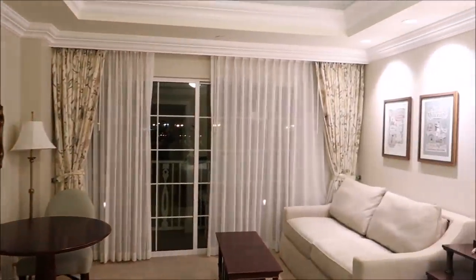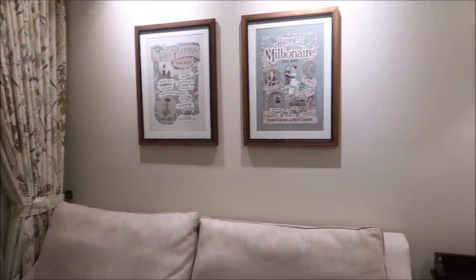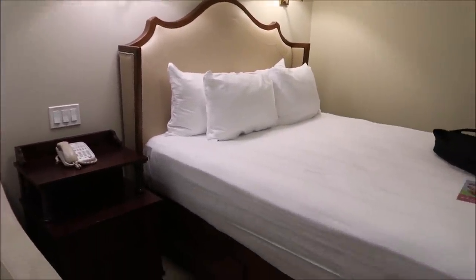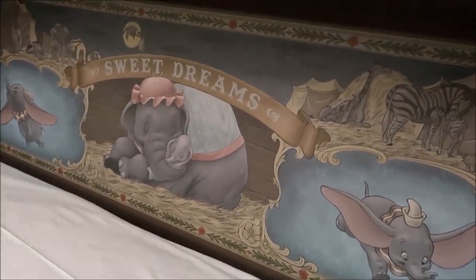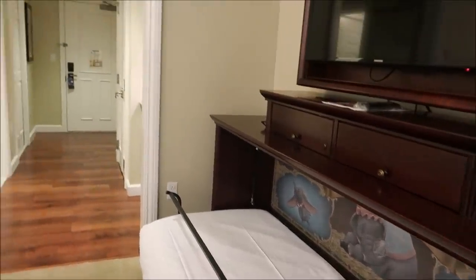So beautiful, isn't it? I love how they have the Mary Poppins art and the Happiest Millionaire. It is so nice here. I love the headboards, the bed, all the extra storage down here. Ooh, and then this little bad boy right here. Look at this. Sweet dreams, Dumbo. And a little pull-out bed. I like it a lot. The balcony is also amazing too, because it's a lake view. So I'm gonna give you a... Oh! Oh, that was hard. I can see the ferry boats. That is such an amazing view. I love it so much.